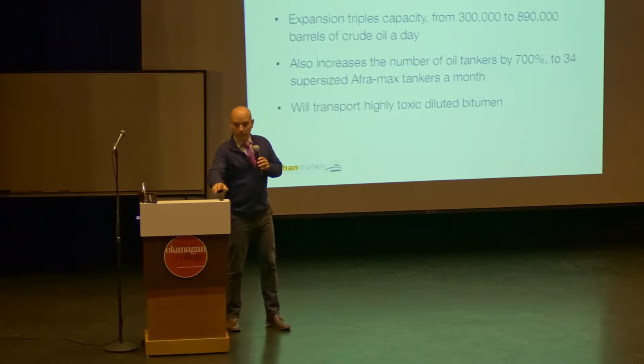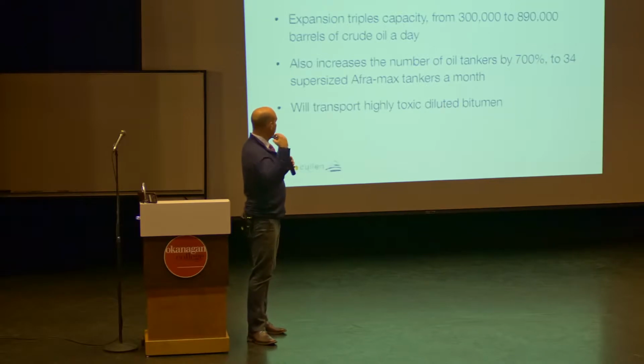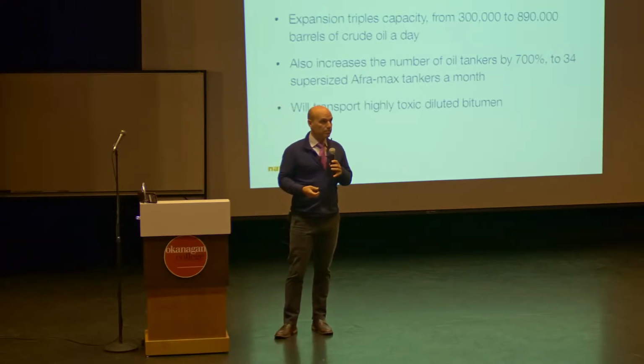The problem with diluted bitumen, well, there's a few. One is that it's a raw resource. It's in its rawest form. Think of round logs versus a 2x4. This is the round log version of oil. There's no added value to it.